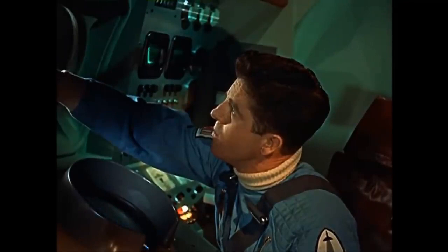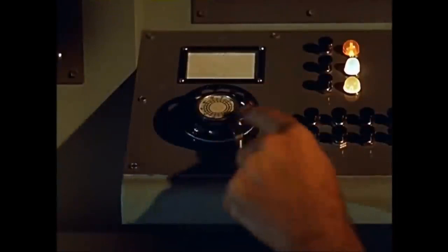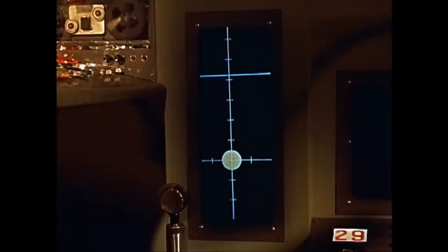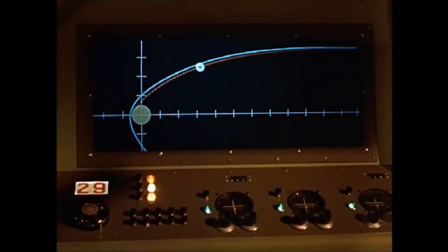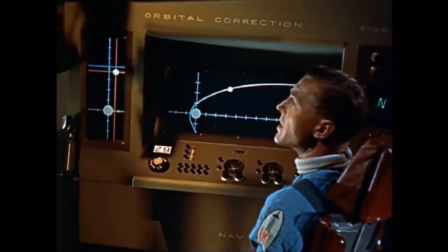Frank, have you got anything in that star occultation reading yet? Just a moment, I'll run it through the computer. Captain, we're approaching the moon on ellipse 29. Course indicates collision with moon at 120 hours, 56 minutes. Correction tape 340 must be used at 116 hours.